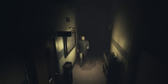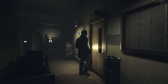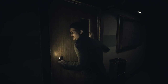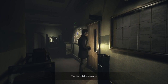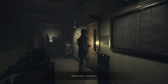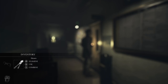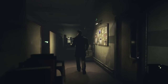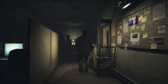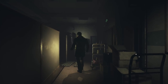Okay, well, maybe this door up here, maybe that goes to the same room or something? Okay, let's try it. There's a lock. I can't open it. I can't get inside this office. Okay. I don't suppose the shears can help me out with that, can they? No. Alright. Why did I pick up the shears? If I didn't use it in that first section, which I evidently didn't, why did I pick them up?